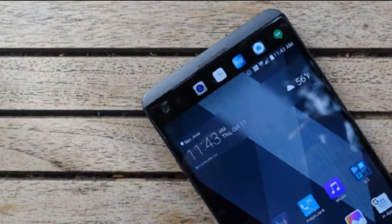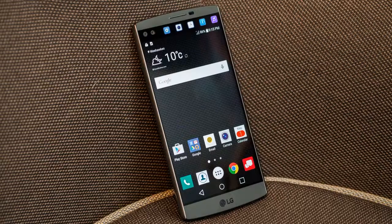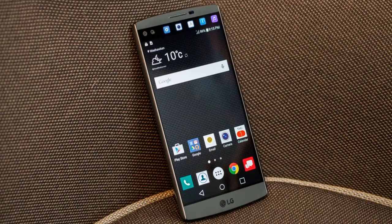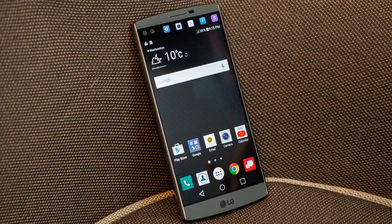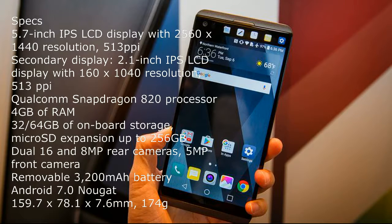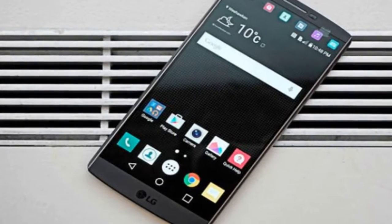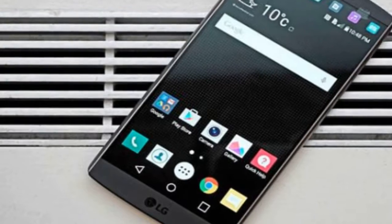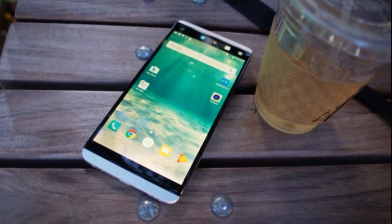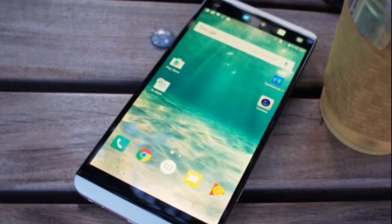LG V20. The V20 is basically the phone for power users. It has a big Quad HD display, Qualcomm Snapdragon 820 processor, plenty of RAM and onboard storage, dual 16MP rear-facing cameras, and a removable 3,200 mAh battery. Of course, the unique second screen makes a return this year, along with the addition of Quad DAC, military standard durability, and it's already running Android 7.0 Nougat. If top-of-the-line specs and an impressive feature set is what you're looking for, you can't go wrong with the V20.